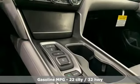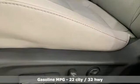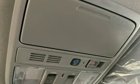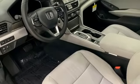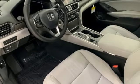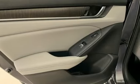Integrated navigation system, Wi-Fi hotspot, heated and ventilated leather bucket seats, auto-dimming rearview mirror, inductive device charging, dual zone climate control, automatic transmission, power sliding and tilting sunroof, driver control suspension management, and intercooled turbo inline four-cylinder engine. Honda has a world-renowned reputation for reliability.